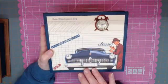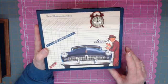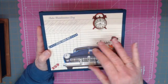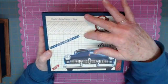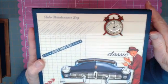What I used on the front of this was, isn't this a very cool graphic? I love this. So what I did was I went ahead and I cut this. I had to go ahead and fussy cut this paper so that I could use the auto maintenance log and put it on top.